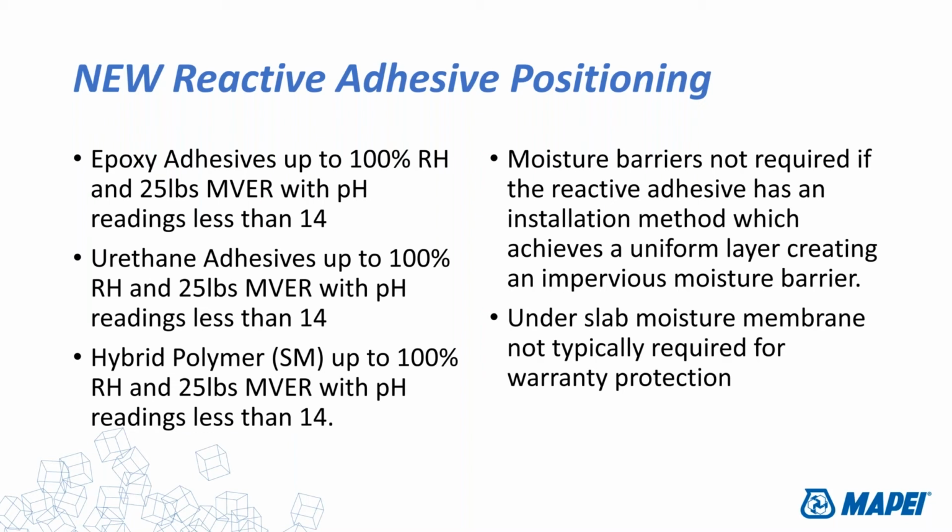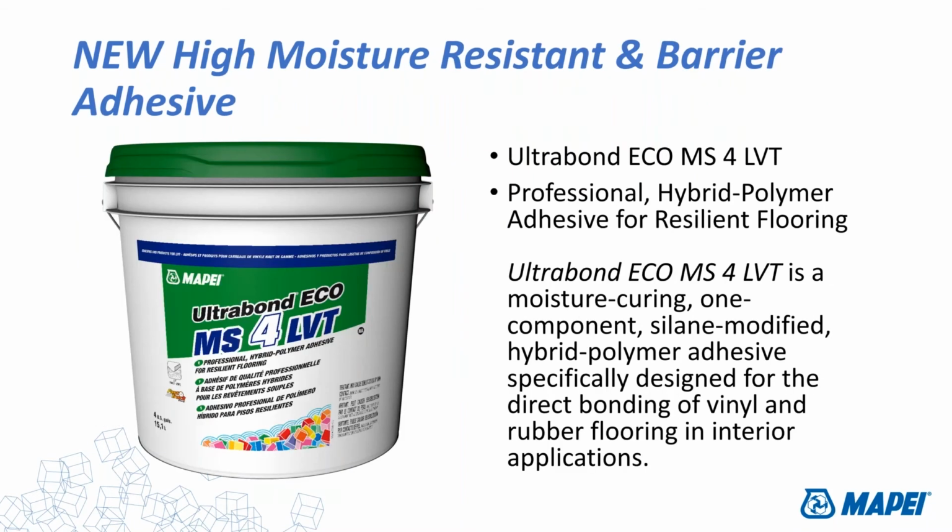A new adhesive that we just introduced in that domain for resilient flooring is Ultrabond Eco MS for LVT. Again, our professional hybrid polymer adhesive for resilient flooring. This one is part of our shower system for LVT, but also a phenomenal adhesive for LVT and resilient flooring on high moisture concrete slabs. And this does not require a moisture vapor barrier. It does work extremely well for those kinds of things. Again, it's a wet lay situation rather than a pressure sensitive like 399, but it is a great product, heavy rolling load, high performance product for LVT and resilient flooring installations going forward.